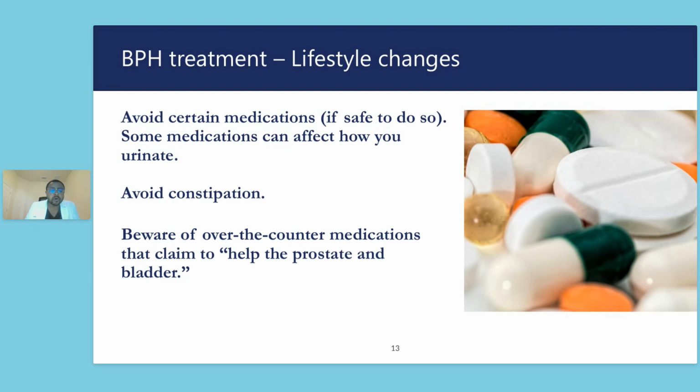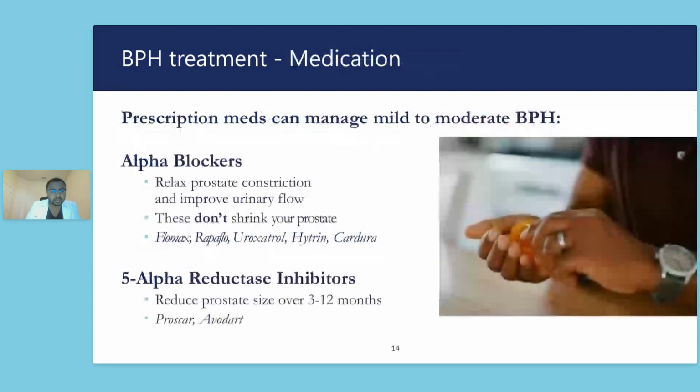And beware of over the counter medications that claim to help the prostate. If you're taking a supplement, I'd bring it to your doctor, let him know so that he can look up the active ingredient and make sure it's something that is known to help. A lot of companies put together a cocktail of things from whatever they thought about, and it usually does nothing at all for the urinary symptoms. So check those supplements with your doctor just to make sure it's something that's actually working.